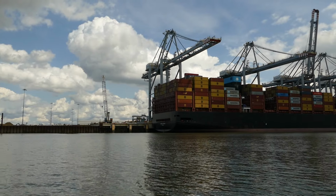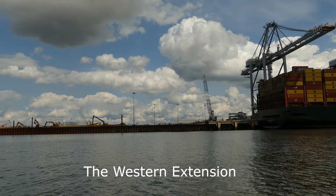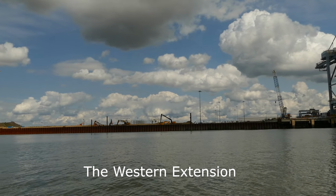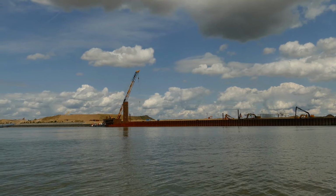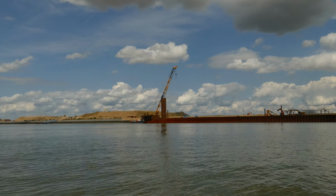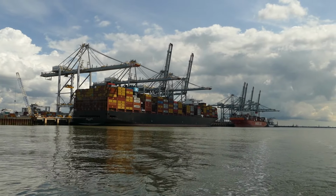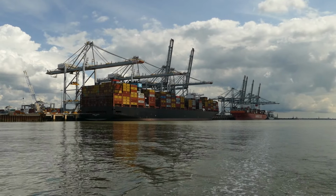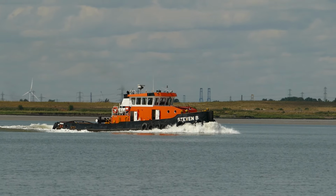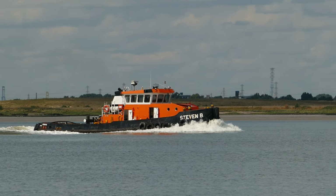Work is ongoing on the western extension of the London Gateway, and it is hoped to be completed with cranes arriving in the early 2024. Recently acquired by GPS from Bennett's Tugs, the Stephen B.